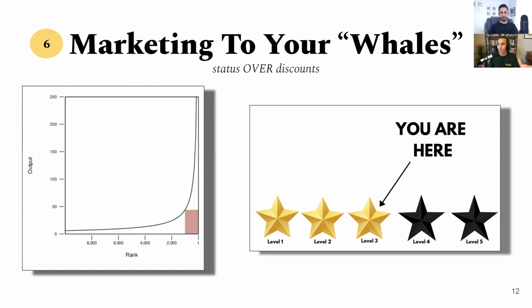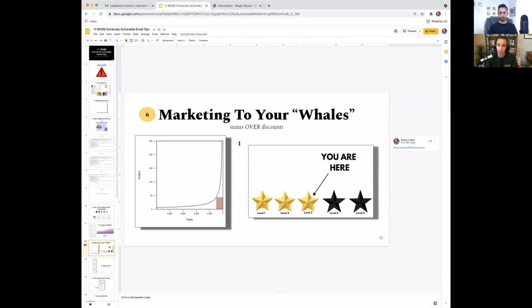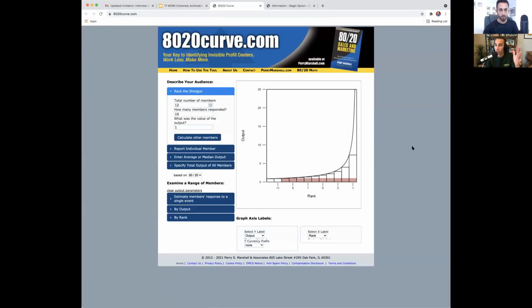One resource I wanted to share with you guys is 80/20 Power Curve, 80/20curve.com. I don't know if Chase, we can link this, but you can play around with this tool and it's really eye-opening when you see what happens when you actually market to that really high-end customer on your list. There's a total number of members, say you had an email list of 10,000. How many of those people responded? Say 1,000 people on your list actually bought the product and the average cart value was $50.